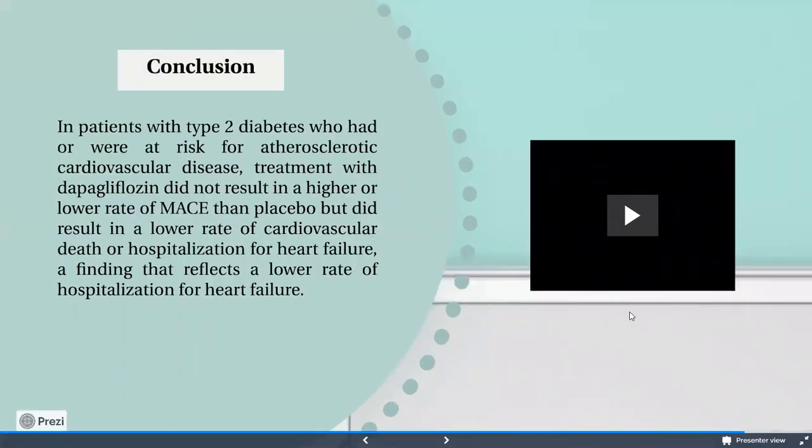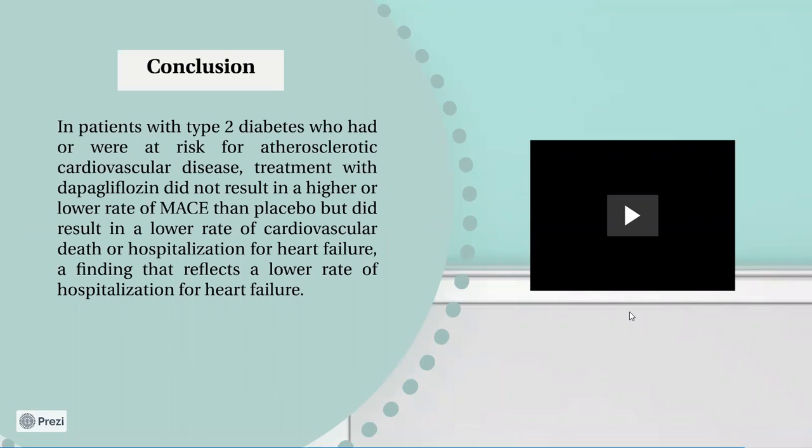Conclusion. In patients with type 2 diabetes who had or were at risk for atherosclerotic cardiovascular disease, treatment with dapagliflozin did not result in a higher or lower rate of MACE than placebo, but did result in a lower rate of cardiovascular death or hospitalization for heart failure, a finding that reflects a lower rate of hospitalization for heart failure.